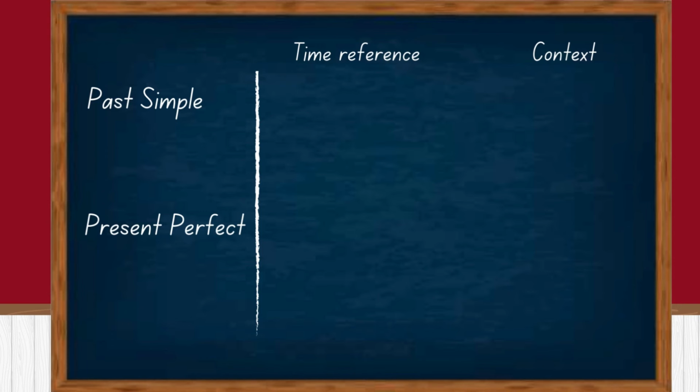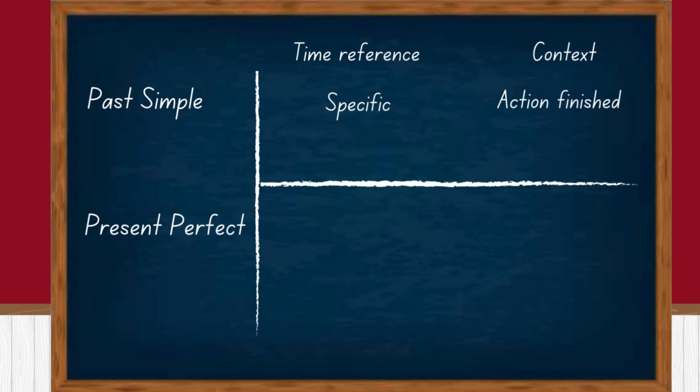That's it for today. Just remember, use the past simple when talking about a specific time in the past or an action that is finished, and use the present perfect when the time isn't important or the action connects to the present.